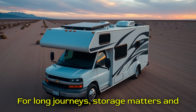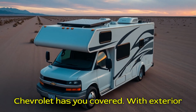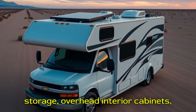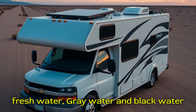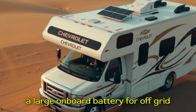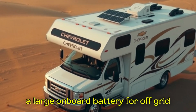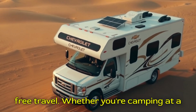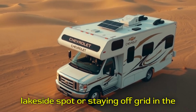For long journeys, storage matters, and Chevrolet has you covered with exterior lockable gear compartments, underbed storage, overhead interior cabinets, fresh water, gray water, and black water tanks, an optional solar panel setup, and a large onboard battery for off-grid nights. Everything is designed for hassle-free travel, whether you're camping at a lakeside spot or staying off-grid in the mountains for days.